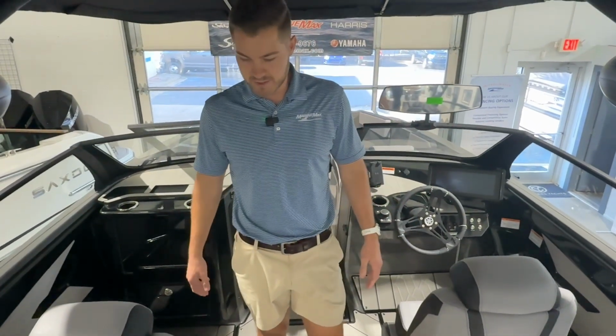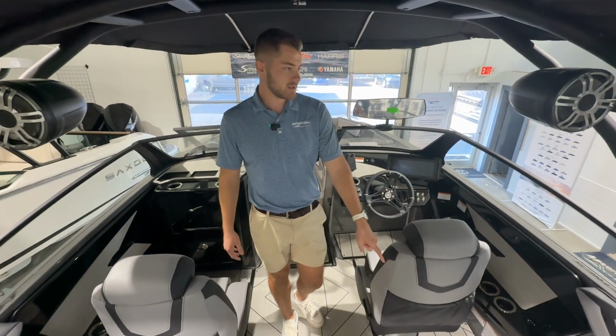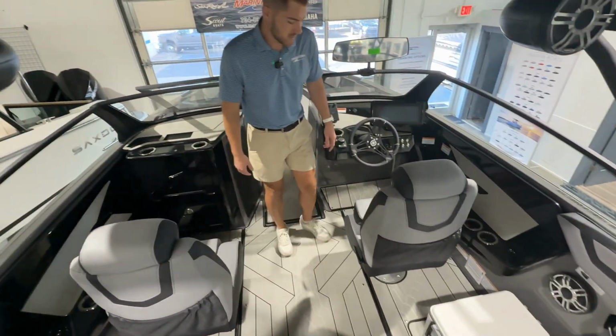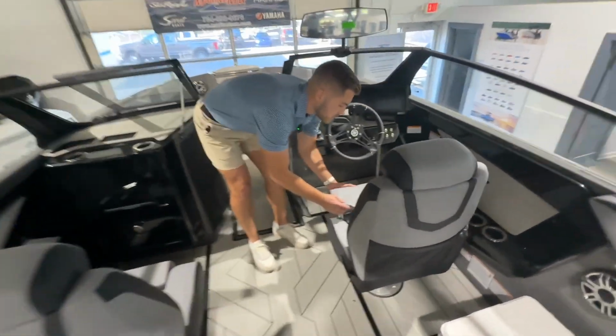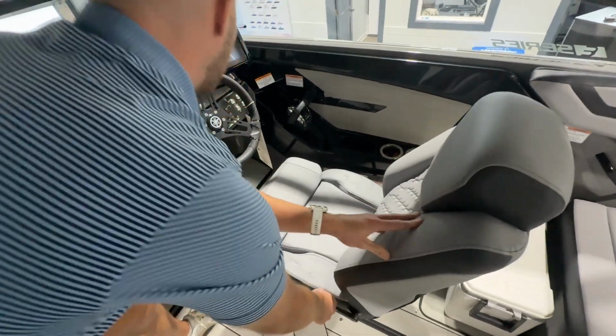Tons of seating for a 22-foot. Comes with the dual captains setup. You do have a dedicated space for your cooler as well. Moving on up, you'll see on the helm side, you do have a bolster. This is swivel, slide, and recline.